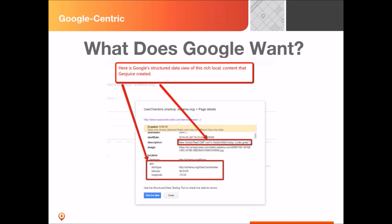So this is one of the reports that it provides, and this is a screenshot of one of the check-ins that one of my other clients, Nuss Construction, has done, and this is just the GeoJuice check-in about a new CertainTeed GAF roof in Haddonfield today. Looks great with the check-in. And then I also have highlighted the geotagged information that's associated with that check-in. All things that Google is seeing, that's all data that Google is picking up and pulling into its index and helping it to understand that this is geographically appropriate content for anybody in the Haddonfield, New Jersey area searching for anything that pertains to a CertainTeed GAF roof.